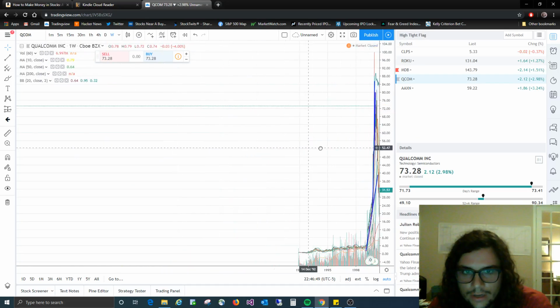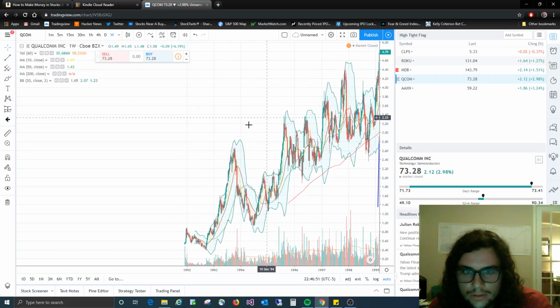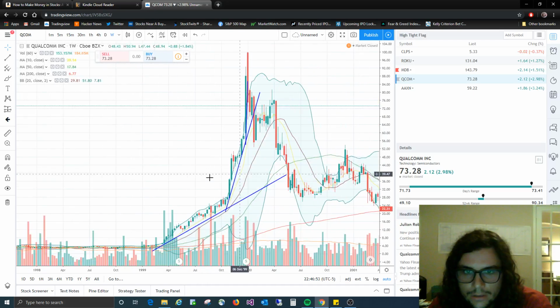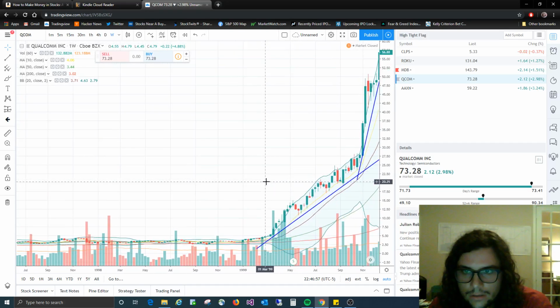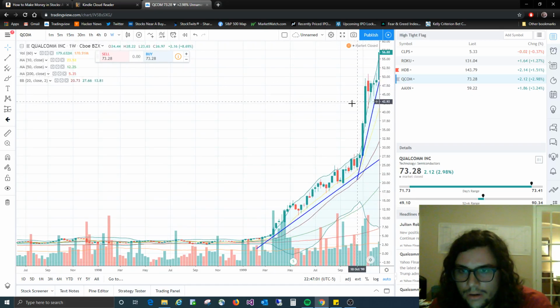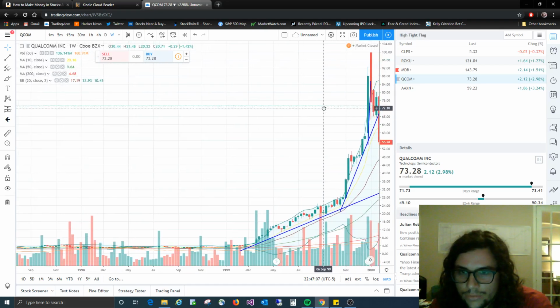We look at it on the weekly chart here. So there it is, the high tight flag on the weekly pattern. Same thing. About 1, 2, 3, 4 weeks, boom, skyrockets.